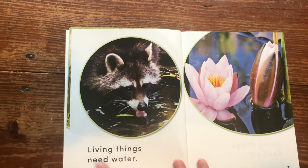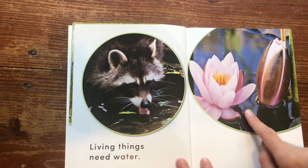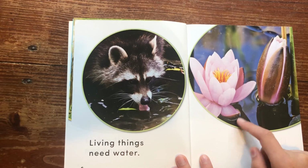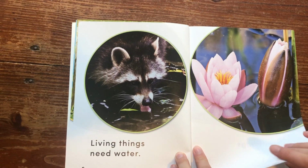Living things need water. This raccoon is drinking some water, and plants need water too. They're alive too. They're different than animals, but they are both alive and both need all these things to stay healthy.